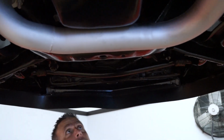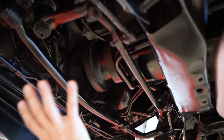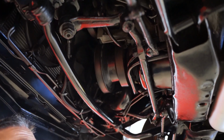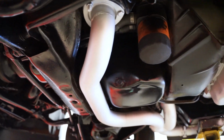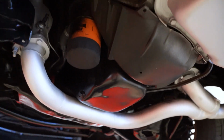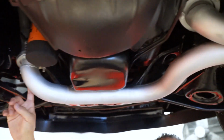Underneath our 88 Trans Am, not much. I'm standing directly in front of the car and I can barely see up there because everything's black, the crossmember, the oil pan, the engine block, everything. So I can't tell you if it's leaking or not. I can tell you there's nothing underneath it when we move it out of the showroom. Exhaust manifolds here on either side.